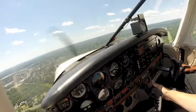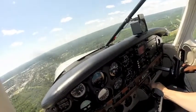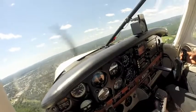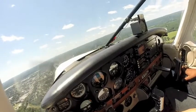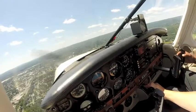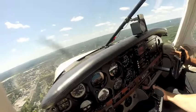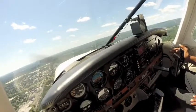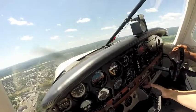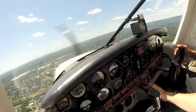Before that? Power reduction. Power reduction. There you go. Start our descent. No, don't start your descent yet. First notch of flaps. So it's carb heat, power, flaps, then start your descent. Okay. There you go. So we're getting slow, so actually probably need to put a little more power back in. Probably a little nose down trim. I think I can overshoot it.